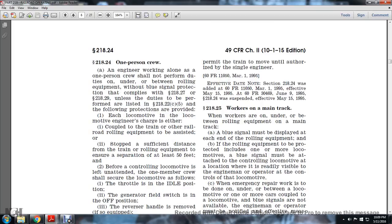218.24. One-person crew. An engineer working alone as a one-person crew shall not perform the duties under or between the rolling equipment without blue signal protection in compliance with 218.27 or 218.29, unless the duties to be performed are listed in 218.22 C5. The following protections are provided.